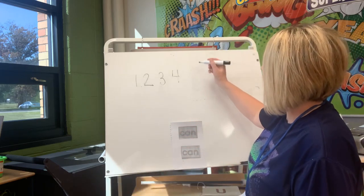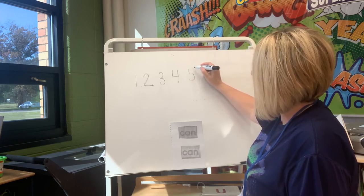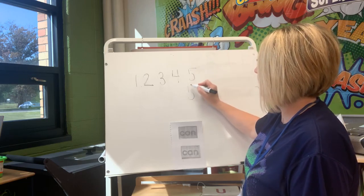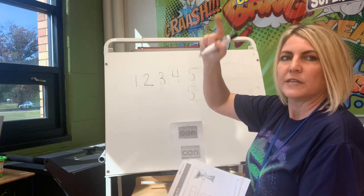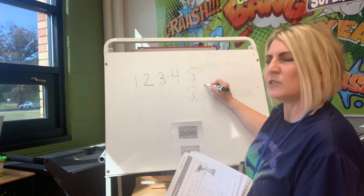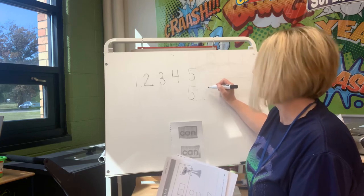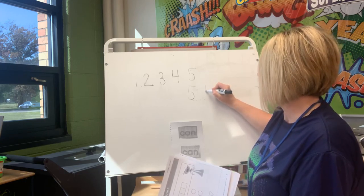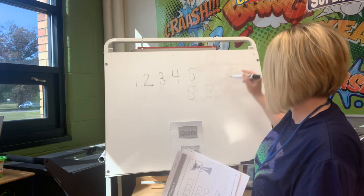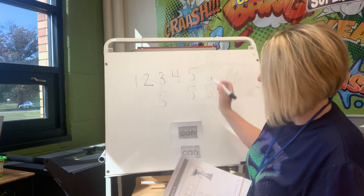Next, we have the number 5. Number 5, we go down, around, put on a hat. My marker's not working so well, sorry. Down, around, pick up our pencil, put on a hat. I think this is the one that most of my friends are having a little bit more trouble with in our individual lessons. Some of them want to start here, and when they curve around, it makes it look more like an S. So we start at the top, we go down, around, pick up our pencil, put on a hat.